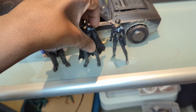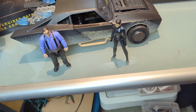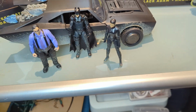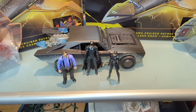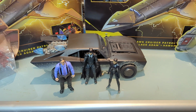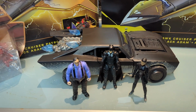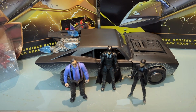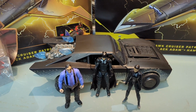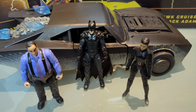So yeah, this Batmobile is the dirty one. As you can see, it has the dirt on the side. Either way, the vehicle will likely be repainted anyways. I don't know if I'll make this one into a hover vehicle. I may leave it as is, or I might turn it into a Mad Max post-apocalyptic type vehicle. We'll see what happens with those. But that's what we got out of the Batman box.